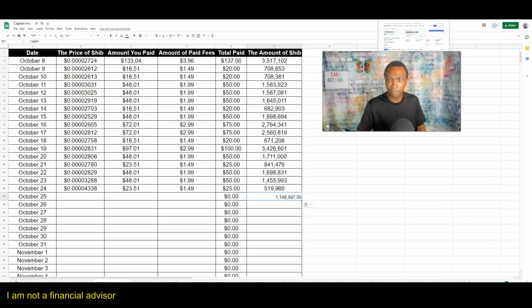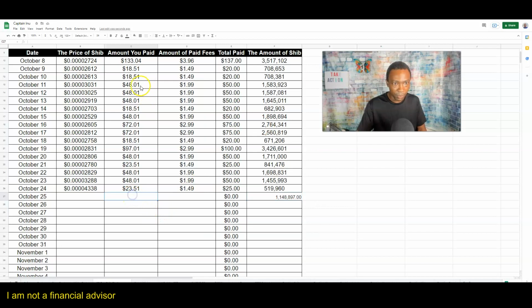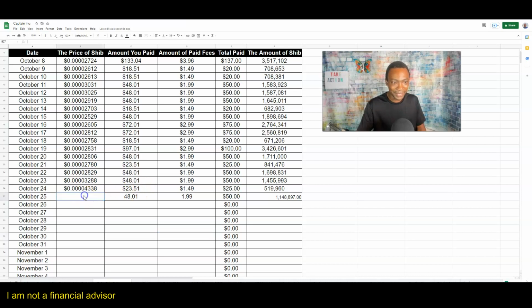So let's go back to Coinbase.com and $48.01. We can probably follow one of these already because we've done $50 before, so it'll be exactly the same amount in terms of fees and Shiba. Then we're going to take the price of what it currently is from CoinMarketCap, and we're going to paste it right here. Oh, sorry about that. We're going to paste it right here. Let's go ahead and do that. And we're going to format our cells.